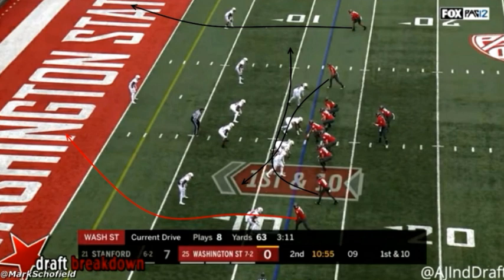But in the spirit of tell me what a guy can do, I'm going to look at some examples of him reacting to a defense quickly from the pocket and making the right decision with the football. We're going to look at two plays from his game against Stanford. In addition, we get to talk about some fun Mike Leach stuff, which is always a good thing.